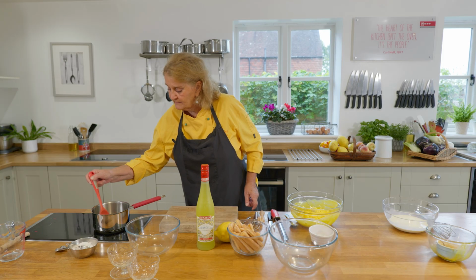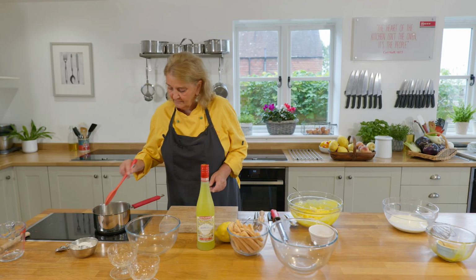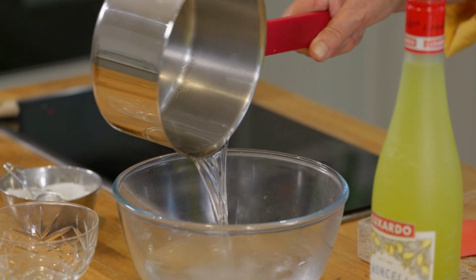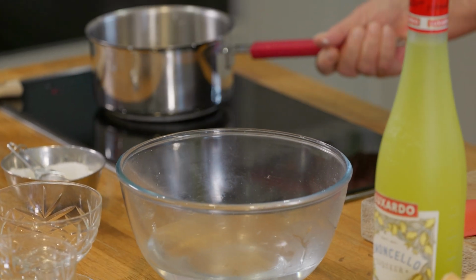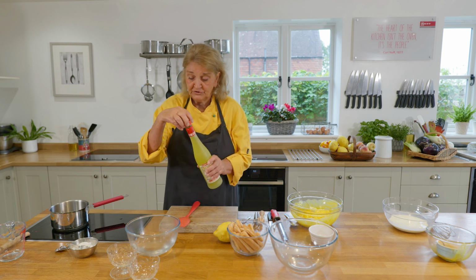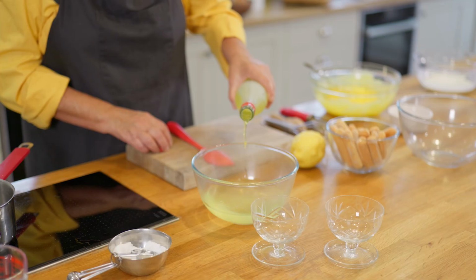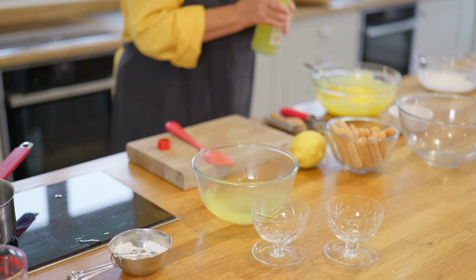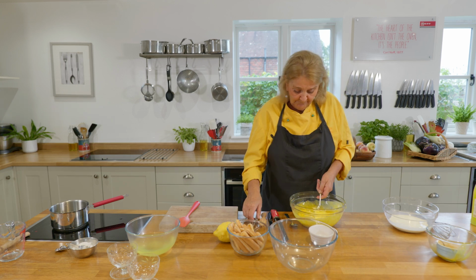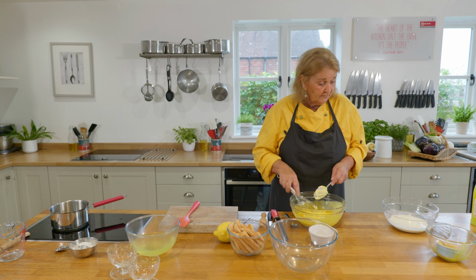It sounds like it's melted down. There we go. That's my little syrup, which I'm just going to pour into this bowl to cool off a little bit. And to help it cool off, I'll add in the limoncello. I'm going to do this by eye. And a splash in here. So this all gets blended together, and then in comes the whisk to make this wonderfully smooth.